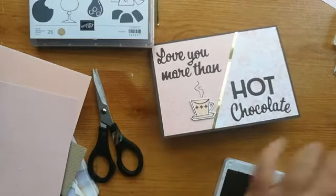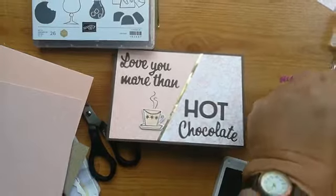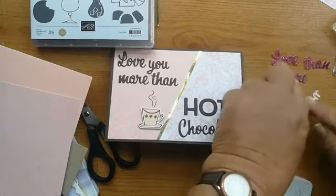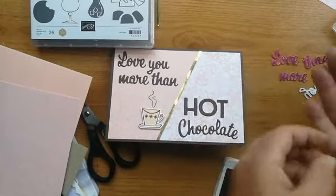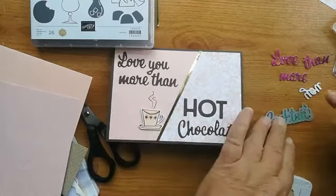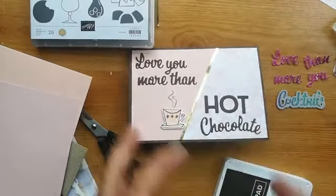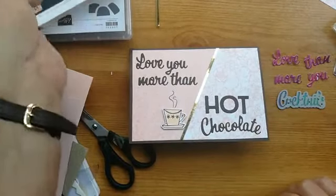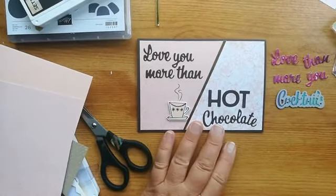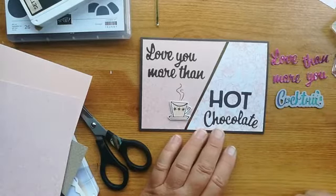So the other words that I had, I did cut out "love you more than" in our lovely rainbow glimmer paper. So you could do the equivalent, "love you more than", and then I've got the word here, cocktails. And I used that lovely glimmer paper that changes shade from one side to the other. So I might do another one like that, same layout, but use some nice bright fun paper. I do need it to stand out, so I'll pick that really carefully. I might use the Playing with Patterns paper.